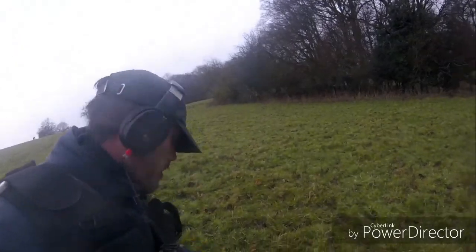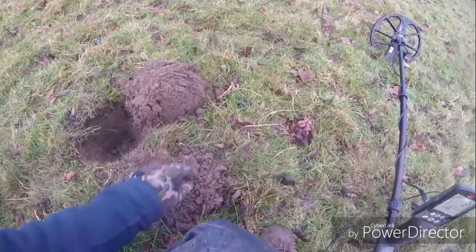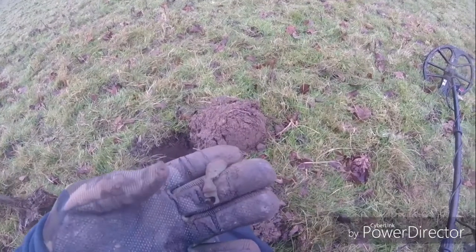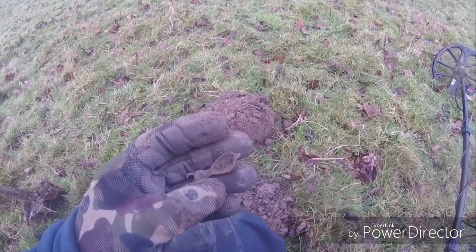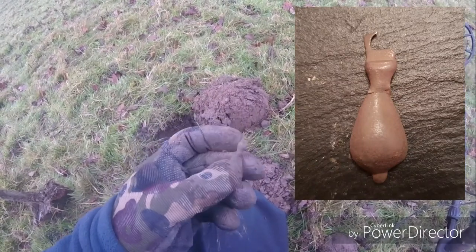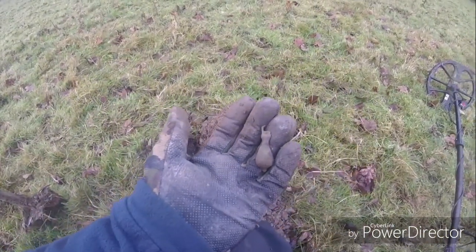Just dug another hole here. First target after my break. While the rain has stopped, I'm hoping it's not going to rain again. And I've got something green that I've just dug out. Yeah. Don't know what that is. Okay, I have no idea what that could be. So I might have to ask the old man. He might know. I don't think it's particularly old, but it's different. Very unusual. Okay, we'll be on to our next then.